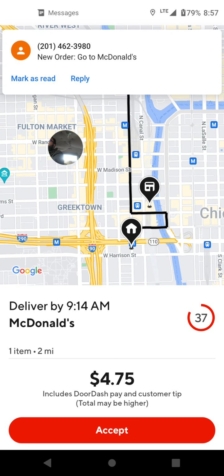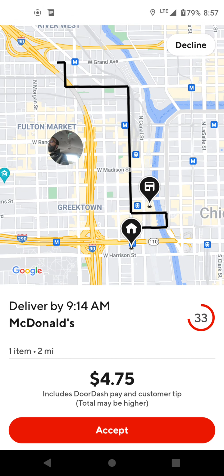Is this a no parking tow zone? No, it's not. Can't be. People were parking here before.